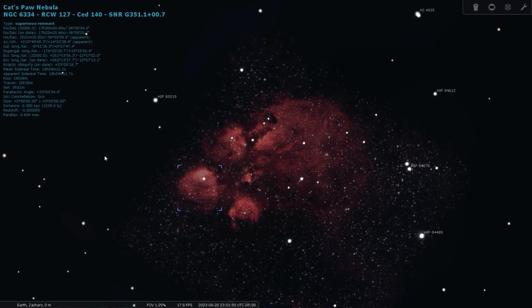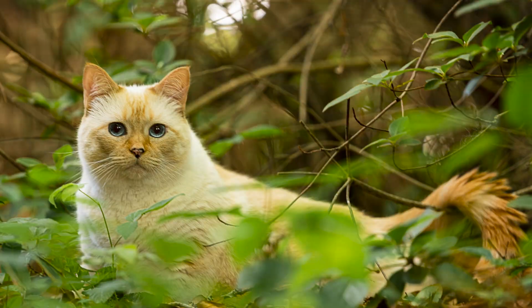Now, did I bring this nebula up just so I can put up a picture of my cat? Yes, I did. I just wanted to show a picture of my cat.